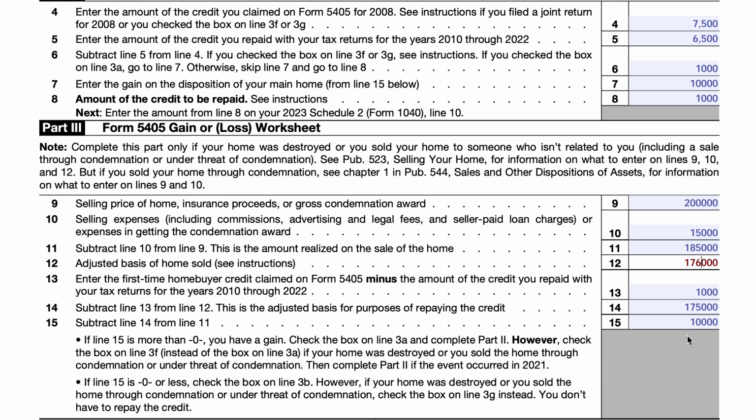So we subtract line 14 from line 11, we get a $10,000 gain, which means we're going to check the box on line 3A, and then we're going to complete part 2. Now, if your home was destroyed, you would check line 3F instead of line 3A, and then you would complete part 2. But there's a specific rule that says you have 2 years from the date that your home is destroyed or you sell it through condemnation to find another home to continue repaying. So if you don't find a new primary home after 2 years, then you have to repay the entire credit.